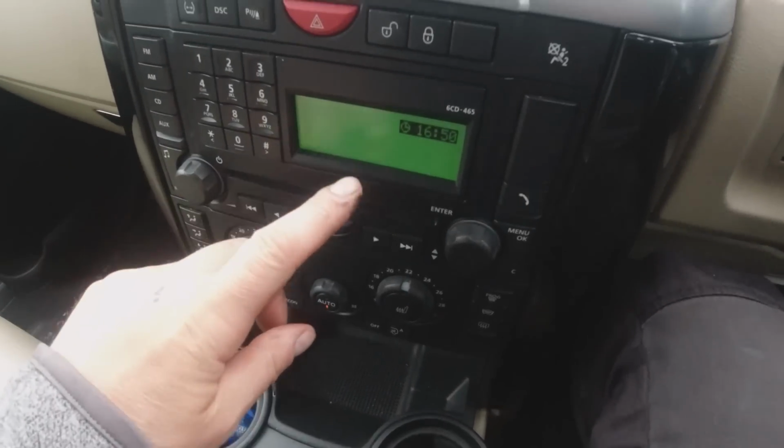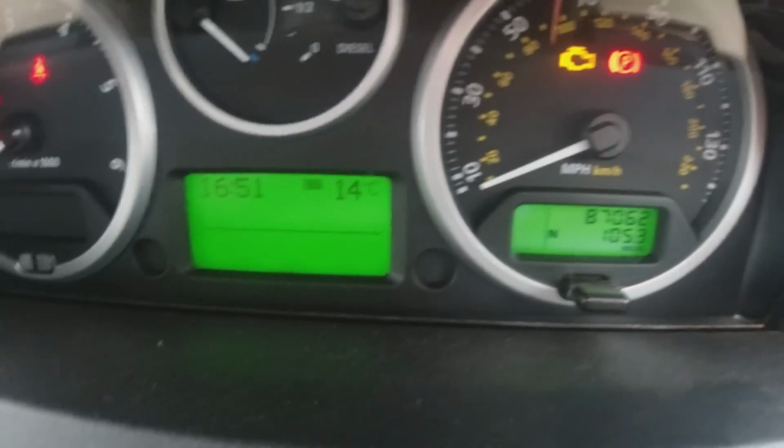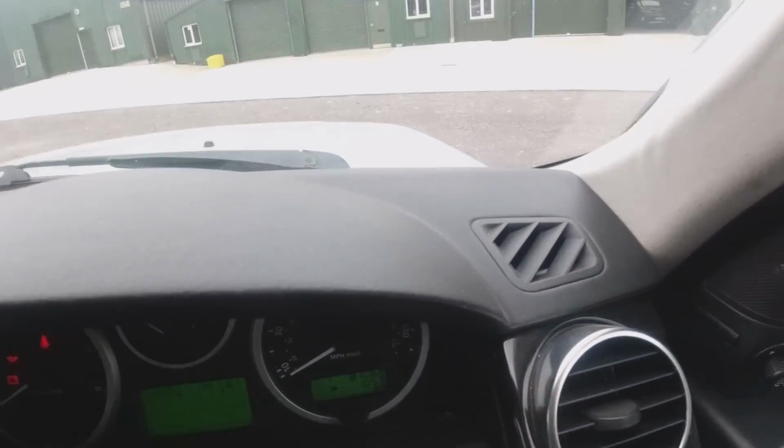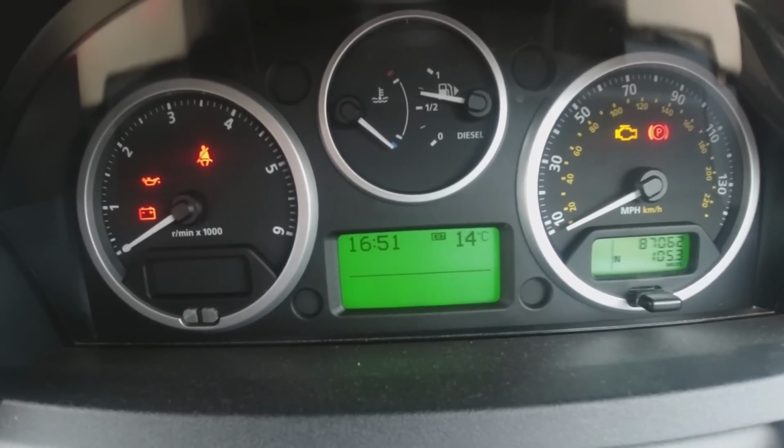Everything seems to light up as it should. All the LCDs seem to be in good condition. They're not breaking up or anything like that. So we'll go for a start of the engine. This is a cold start. It's been sitting here for a few hours now.